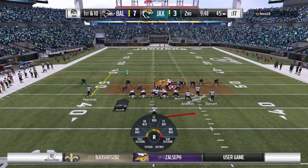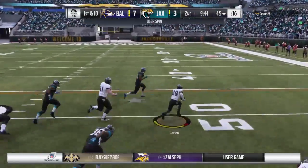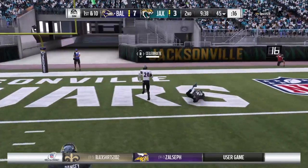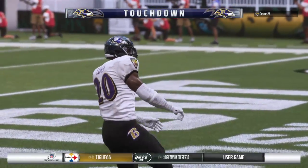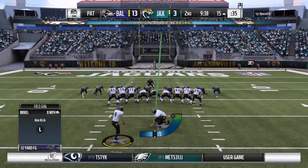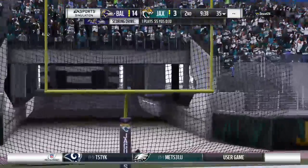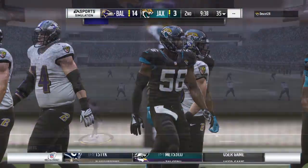They'll start things on first with Torrey Cohen. Room to run inside the 40, 30, 10, and all the way in for a Ravens touchdown. A great effort there, 55 yards, and the Ravens are able to show off their quick strike ability. Tucker with the extra point, and the decision to just kick the extra point winds up successful.